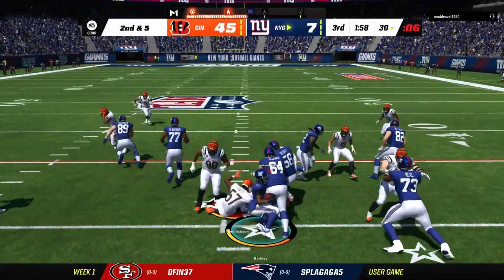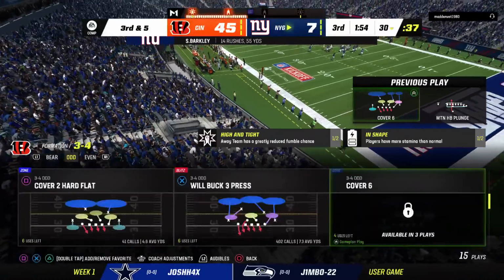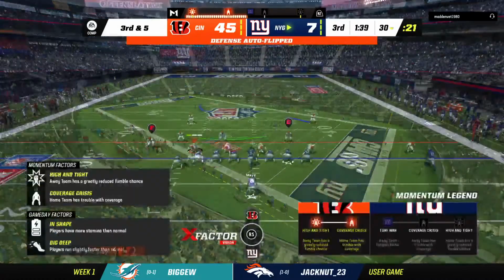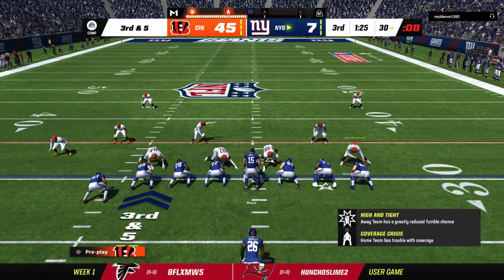Running again with Barkley on second down. And this carry not as productive. He's swallowed up at the line of scrimmage. They'll say no gain on the play there, and now it'll be third down. He's already fumbled once in this game, and I thought the ball started to jostle there a little bit, but they got to him quickly at the line of scrimmage.